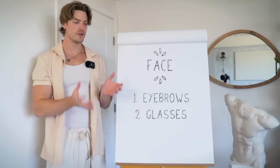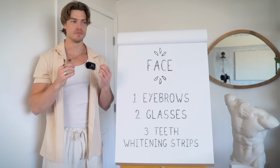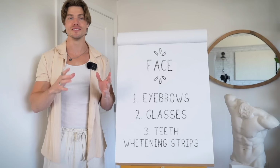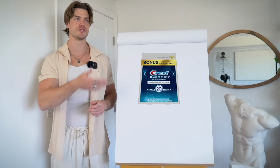I don't know. One more thing we're gonna start doing immediately is teeth whitening strips. The difference between dirty yellow teeth and nice sparkling white teeth is crazy. It's the difference between looking healthy and looking ill. So go to the store, pick up some Crest whitening strips or just the knockoff brand. It's probably a little cheaper.